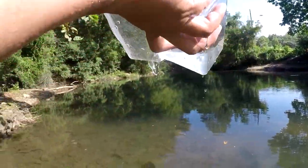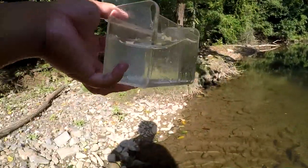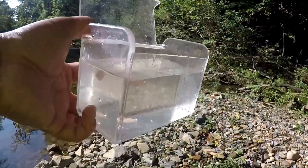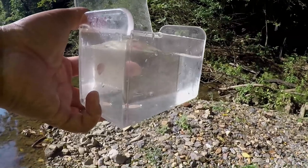Well, all right, that was fish number two of the day, but where's my Roanoke darter? Well, if the chainback is around here, chances are there's got to be a Roanoke one around as well, right?